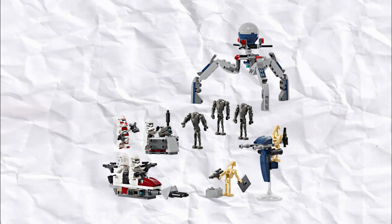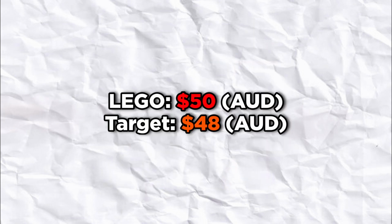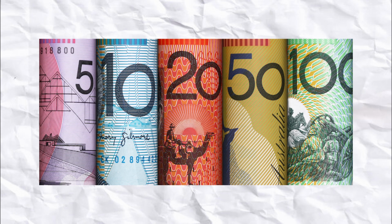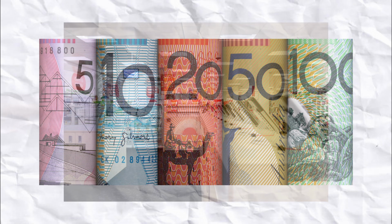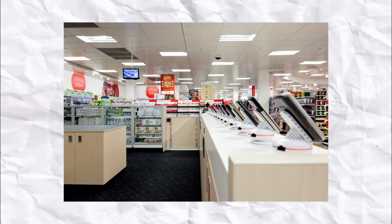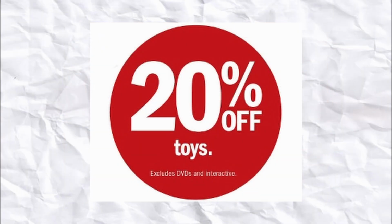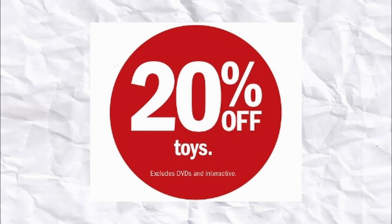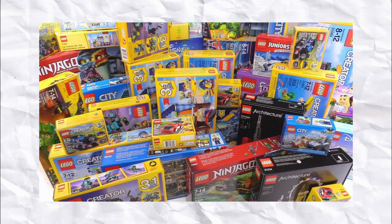Other sets, such as the Star Wars Clone Troopers vs Droid Battle Pack, a $50 Lego.com set is $48. Also keep in mind all these prices are in Australian dollars, that's why they look a little bit more than they would be in the US. However, while this initial discount on the sets is very low, Target do offer very frequent 20% off sales. It seems almost every other month, either selected Ninjago or City sets, or even the entire Lego range is on 20% off.